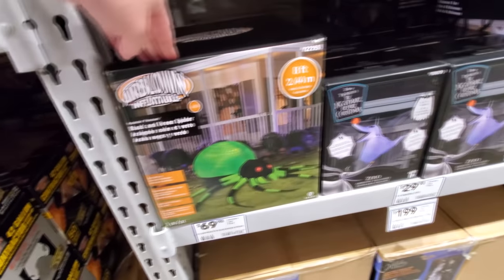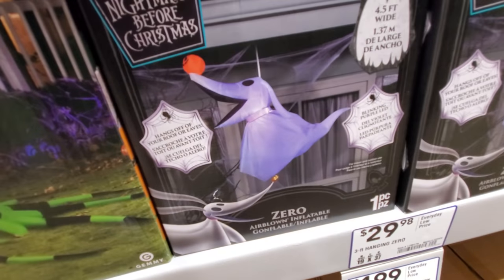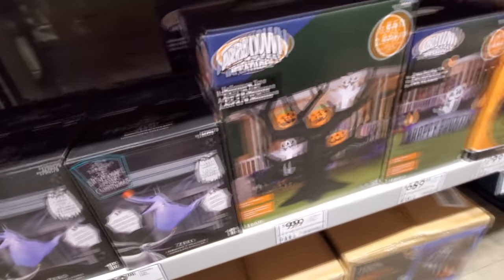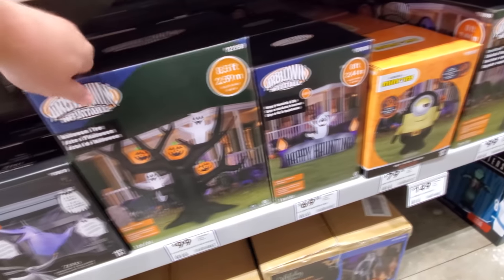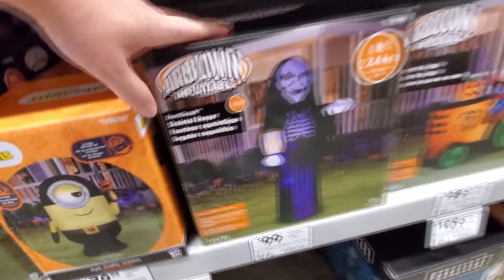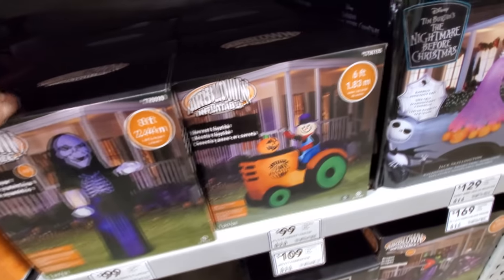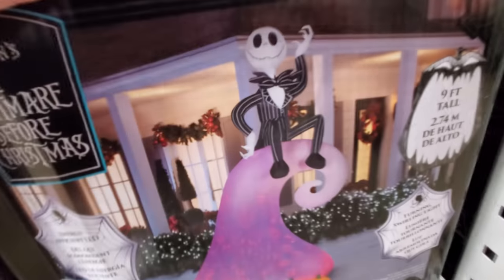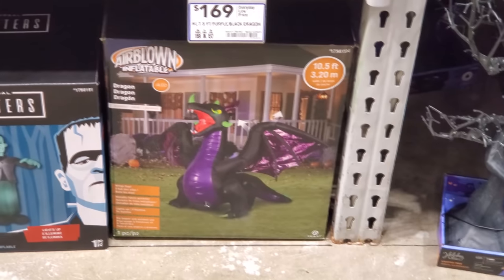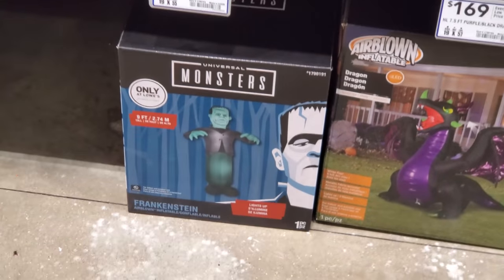Black and green spider. Ooh, look what we got here. We got Zero. Gotta love Zero. Here's the giant spooky tree. Happy Hunting. Minion, giant skeletal reaper, that's what it's called. Skeletal reaper, harvest hayride, Nightmare Before Christmas with Jack Skellington. Here's our giant dragon, and a Universal Frankenstein monster, that's cool.